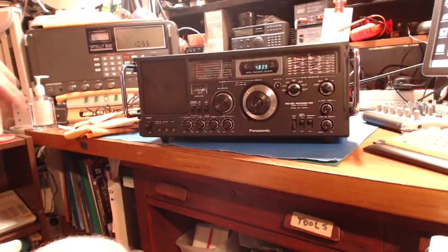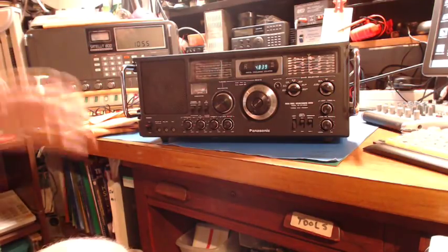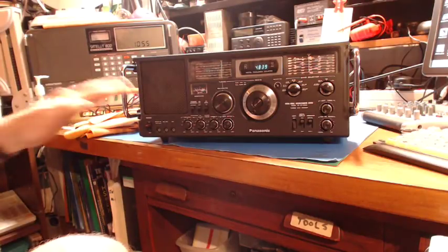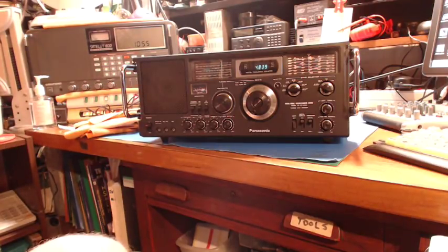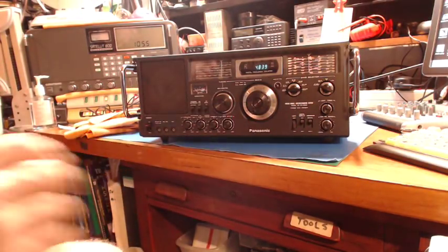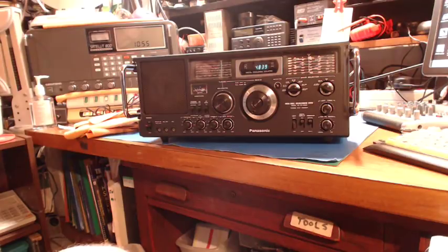Now, I've seen clean ones, really nice ones, but they're in big demand, so the bidding just goes through the roof. So I've not been lucky enough to find one. So I found this one. The gentleman was nice enough to give me a good deal on this one and another radio, which I'll be showing you in another show. And it just looks fantastic.